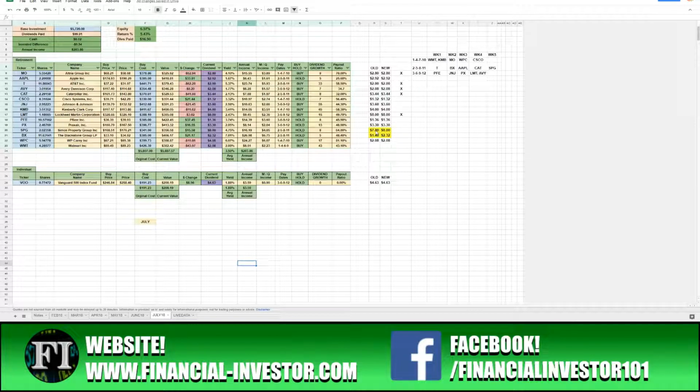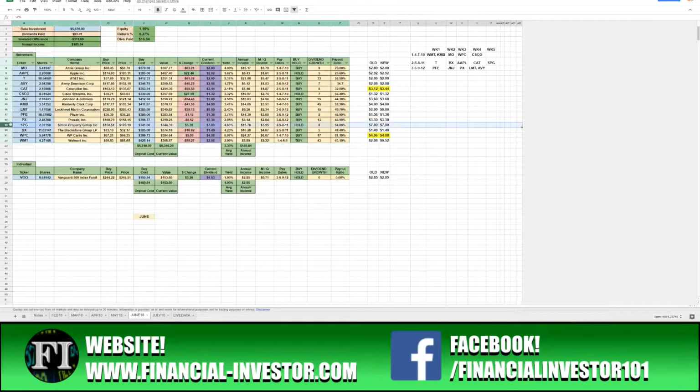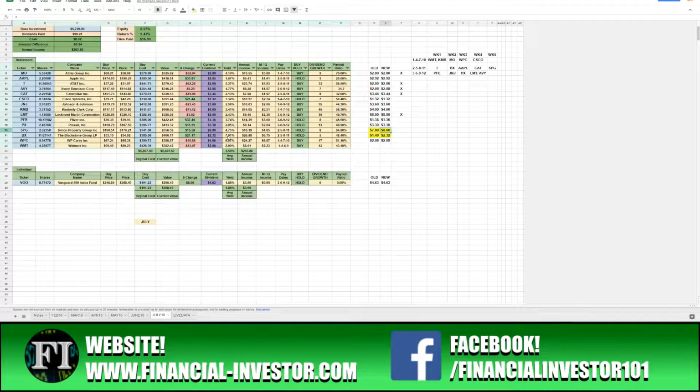Now, stocks that increased their dividends, we had Simon Property Group increasing their dividend payout for the year from $7.80 per share to $8. That was a very nice increase. We can see our yield on cost for Simon Property Group was 4.63%. It is now, with that increase, 4.75%.